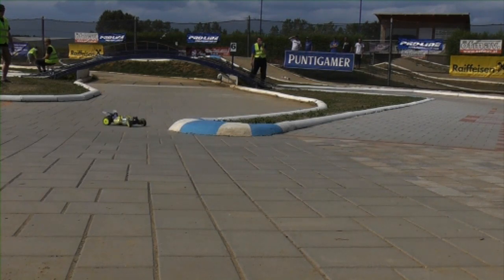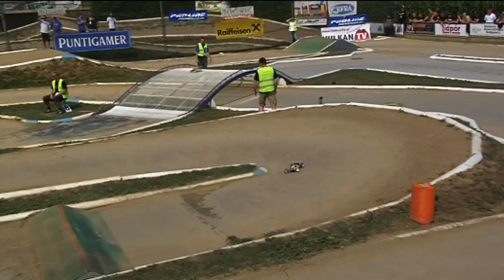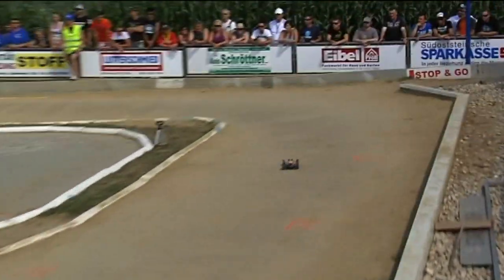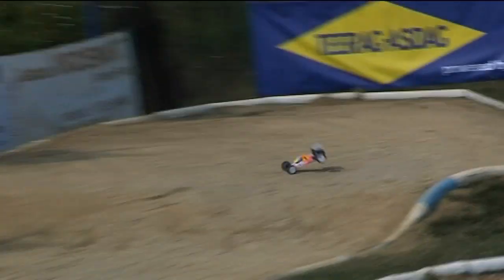Being close, slightly, but just very slightly, a couple of tenths of a second on the timing monitor there, as Lee Martin continues what has been a demonstration drive at the moment. You'd be happy if you got this kind of run in qualifying, and this is the first heat of three in the final.